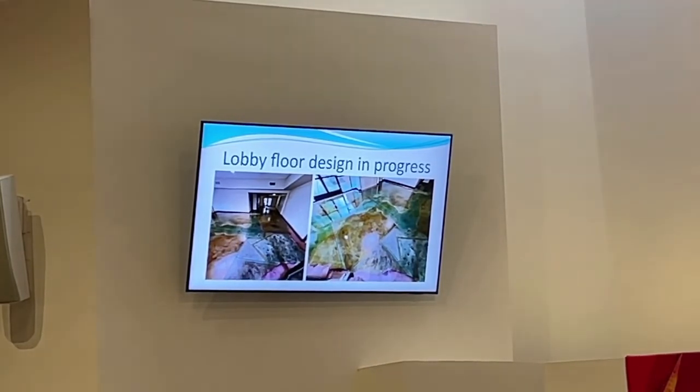This particular slide that you're looking at now, though, gives you sort of midway progress of the development of the scene in the lobby area itself.